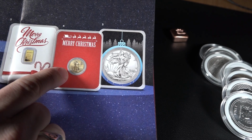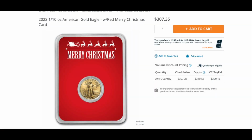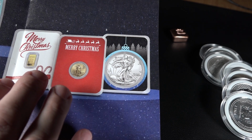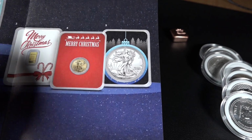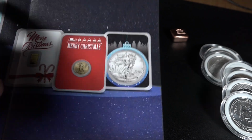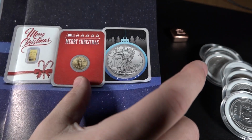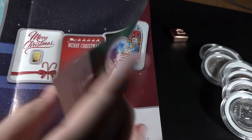Now we have the standard 1/10 ounce American Gold Eagle. Normally it would cost you $280.42. Slabbed up, for some reason it's $307, and so that's something that I'm not sure I kind of get. Maybe people at APMEX can explain to me, but if it's $4 to slab silver, why is it substantially more to slab gold? This is the same material as this. In fact, it's probably less of it, but the idea that just because this is gold, we're going to charge you more for the slab, I'm not really sure what that means.